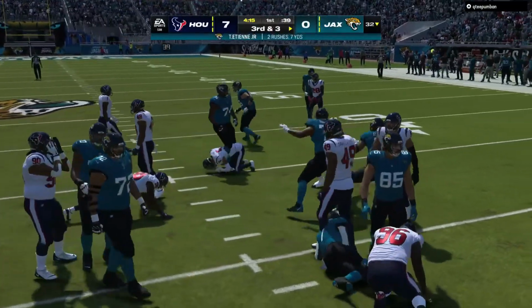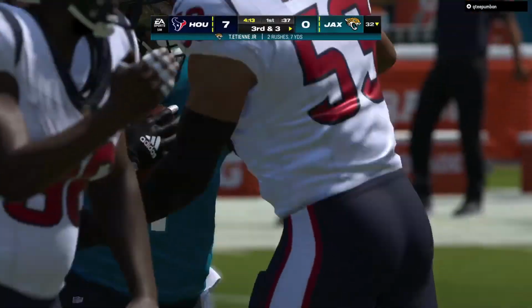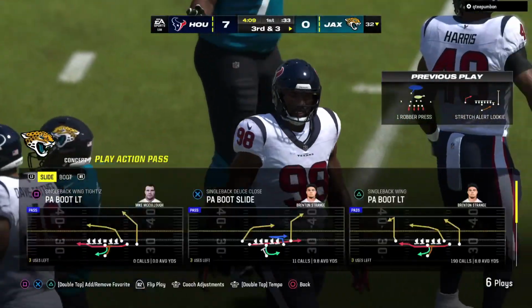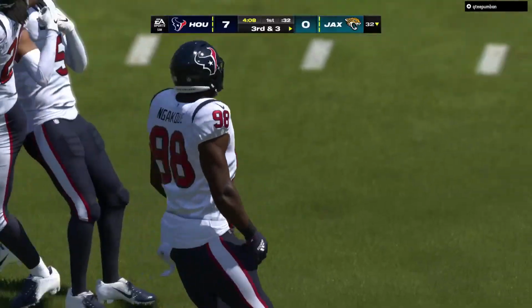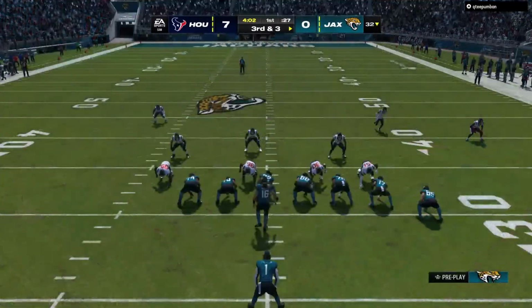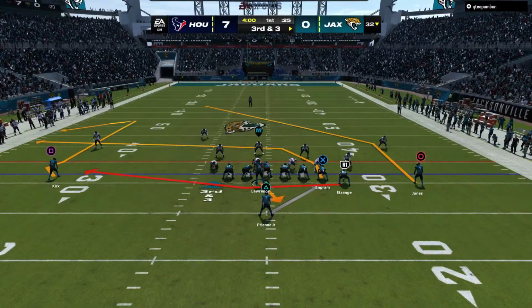And he'll take this to the 32, a gain of about 3. Just not a whole lot of room to operate there on that carry. No, not at all. They did a really nice job staying in their proper places and not allowing any lanes to open up. 3rd and 3.